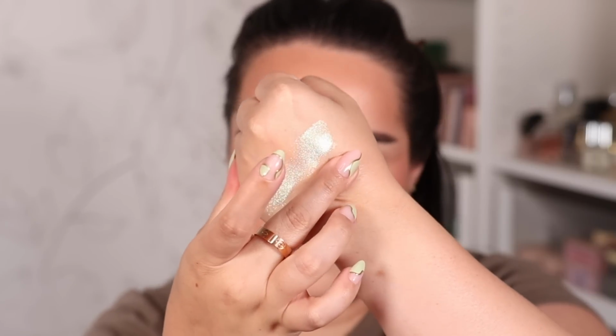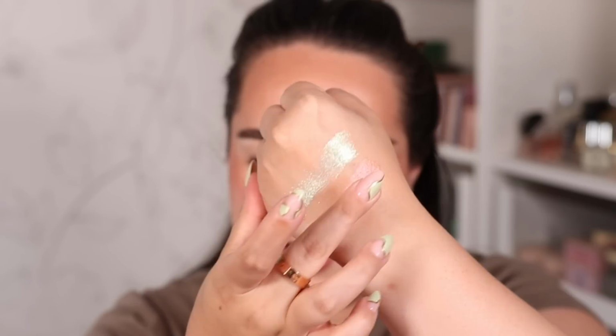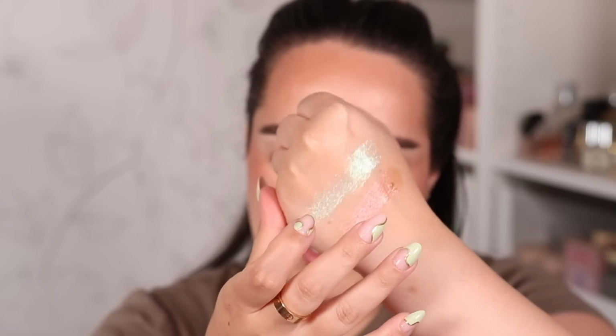Let's go ahead and go for the second one. Here is the shade Sun, which is a beautiful metallic gold shade, like a peachy gold shade.